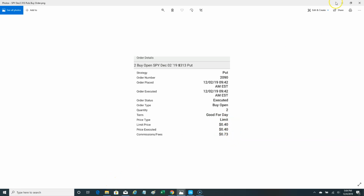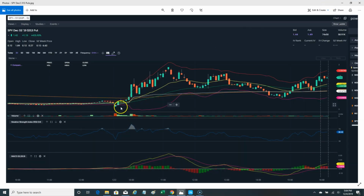So on the chart, 9:42, let's go back here and see 9:42. Each one of these is a 5-minute candle. So this is 35, this is 40. So this is the candle at which we entered the trade at 9:42.